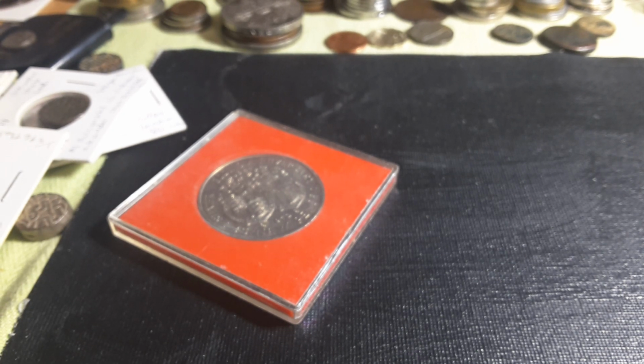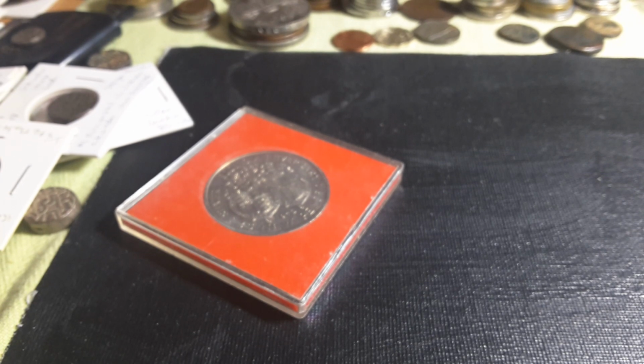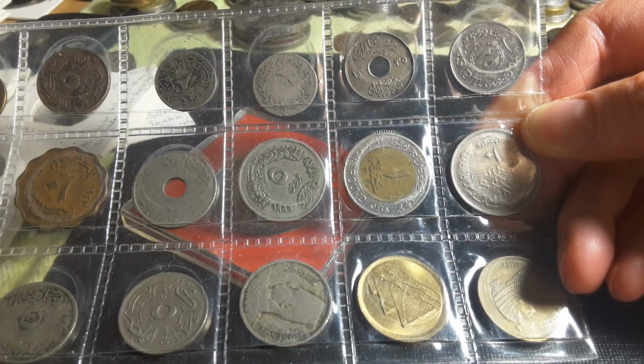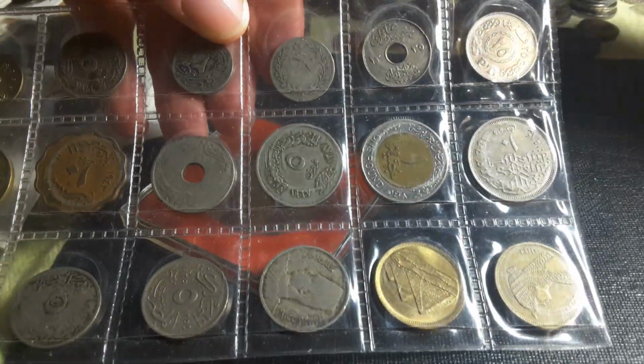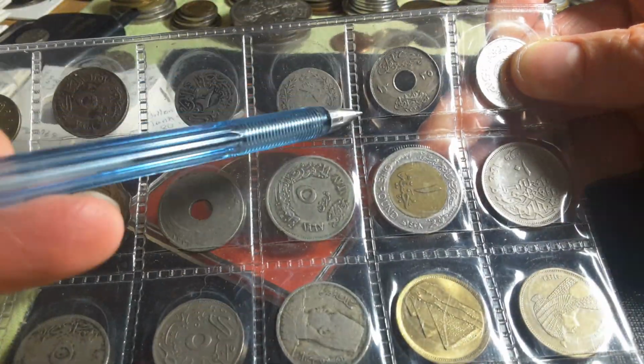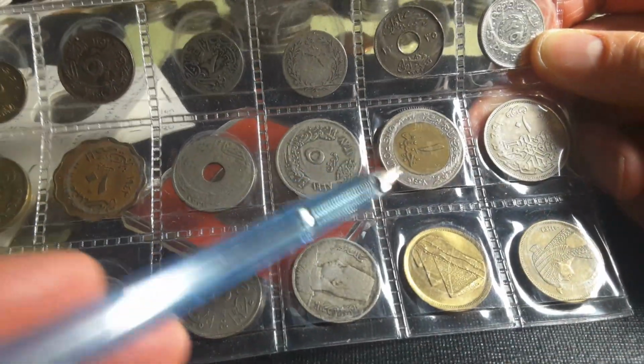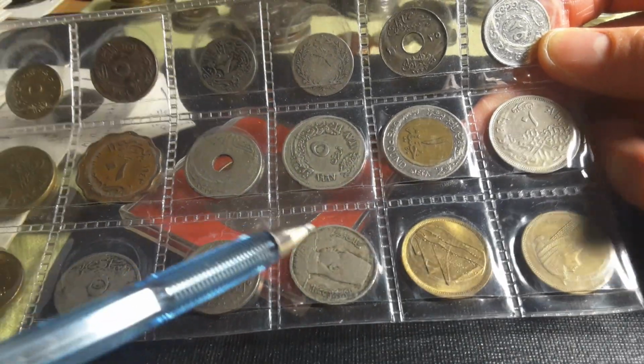Okay, the next one I have is from a coin seller that I buy from quite often. I know one of them is German. Can't remember what the other two got. Actually got two lots. Should be another lot coming soon. And what I have is a lot of Egyptian coins. So here we have, where's my pen gone? That one's 2 mils. And that's the £1, so that's the highest coin issued for circulation.